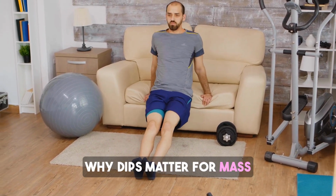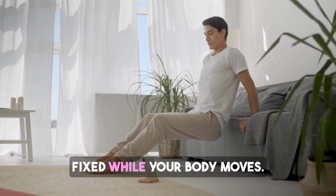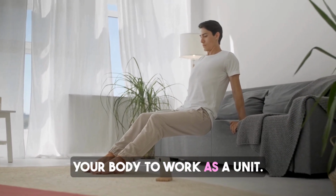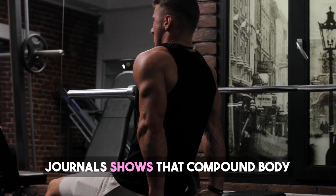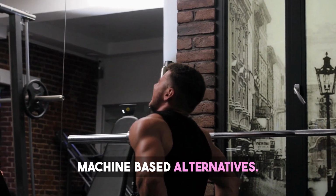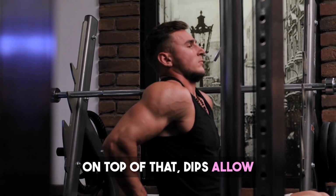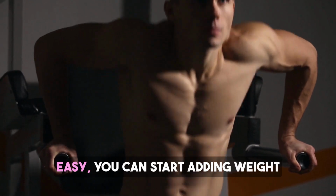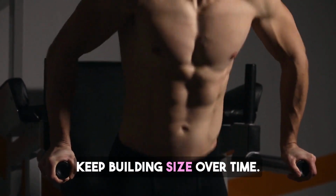Why dips matter for mass? Because dips are a closed kinetic chain movement. Your hands stay fixed while your body moves. They create high levels of muscle fiber recruitment and force your body to work as a unit. This builds functional size and strength. Research in sports science journals shows that compound bodyweight movements like dips activate more muscle fibers than machine-based alternatives. The result? Faster, more efficient muscle growth. On top of that, dips allow for progressive overload just like weighted pull-ups or presses. Once bodyweight dips become easy, you can start adding weight using a dip belt, backpack, or weighted vest, helping you keep building size over time.